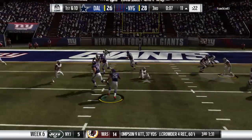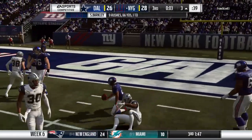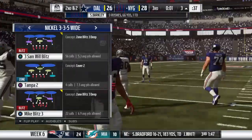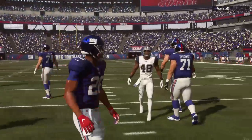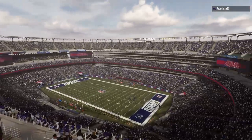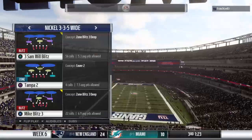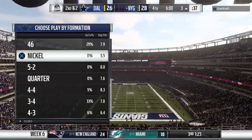A 1st down carry for Barkley. And he's able to find some room as they get him down after a good run. Just what you want on a 1st down run. Call it 8 yards. And it's 2nd and 2. Back now here at MetLife Stadium. It's been a good one so far. Just a 2-point game here as we get set for quarter number 4.